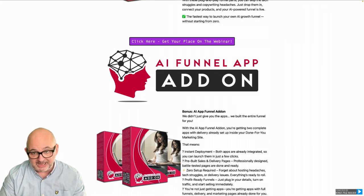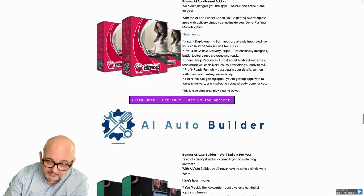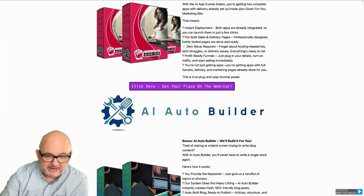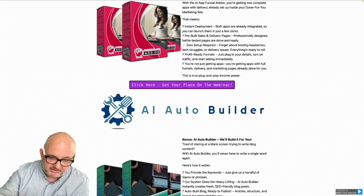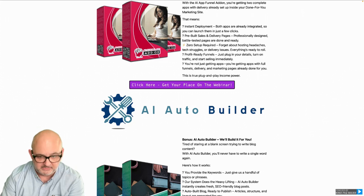Then we've got the funnel app add-on. So we've got 2 apps in there. They're already done, brand new apps, all to do with local. We're giving you full white label rights to those, and we're giving you rights to sell on the white label as well. And all the pages are done, all the thank yous done, everything's done inside the system. So it's literally just, once we install it for you on your domain, you can start selling whichever part of the system you want, or you can sell it all.